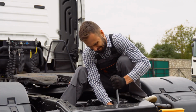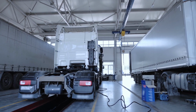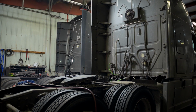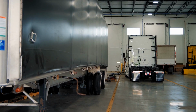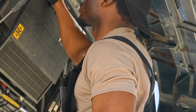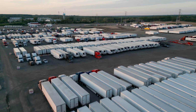Watch for responsiveness. A provider who replies professionally to complaints shows they care about fixing mistakes. Cross-check platforms. Google, Yelp, and industry-specific sites like Truckers Report give a fuller picture than just one source. Skip the generic praise and focus on reviews mentioning trailers like yours. A shop might excel with flatbeds but struggle with refrigeration units.